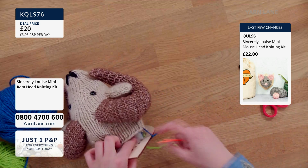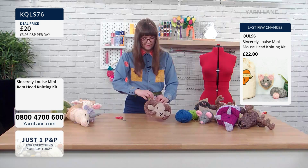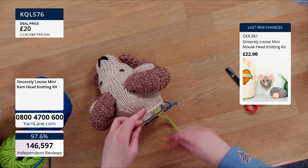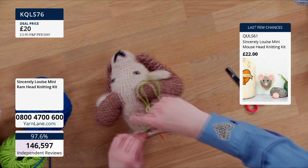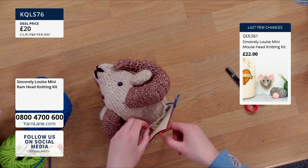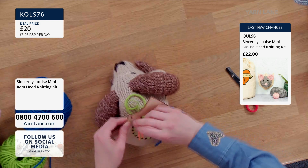Once you've added that, you can just push it down so it's out of the way. You can just sew all the way around. So you're going to go through every hole, up and down through each hole. And that's it. Every time you're going along the cast off edge and then along the back of the head board. There you go. All the way to that top hole that you went through.